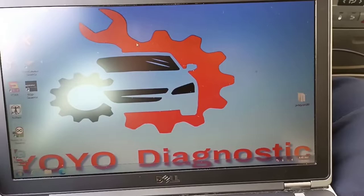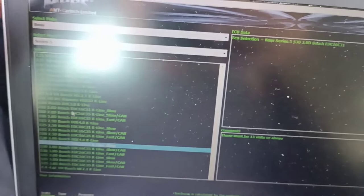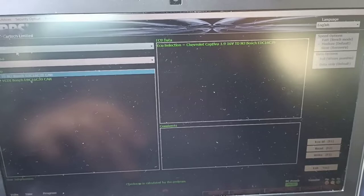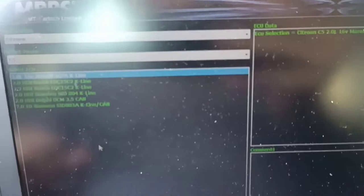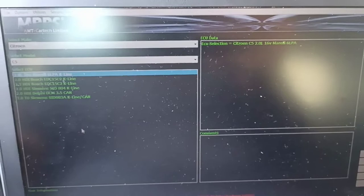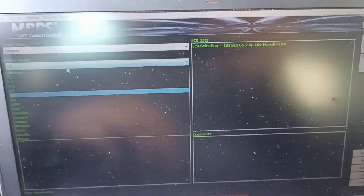Okay, the MPPS is connected. Let's start the program. Oh shit. You see almost nothing, bro. Now it's better. He doesn't have 1.6. He has only a 2 liter engine. Then in this case, I cannot show your reading with this one, or let's try to find another similar issue, but yeah.